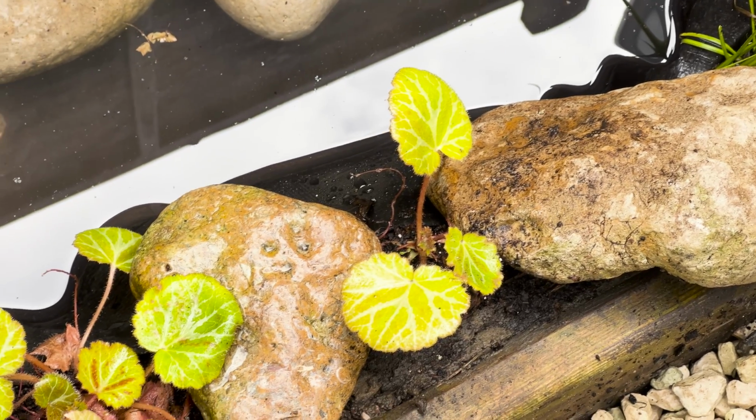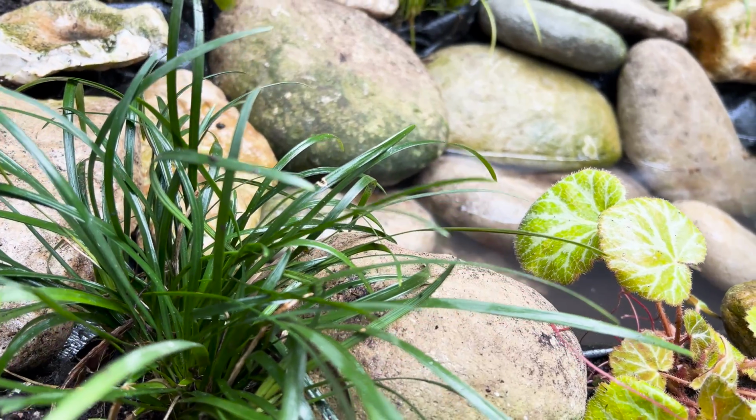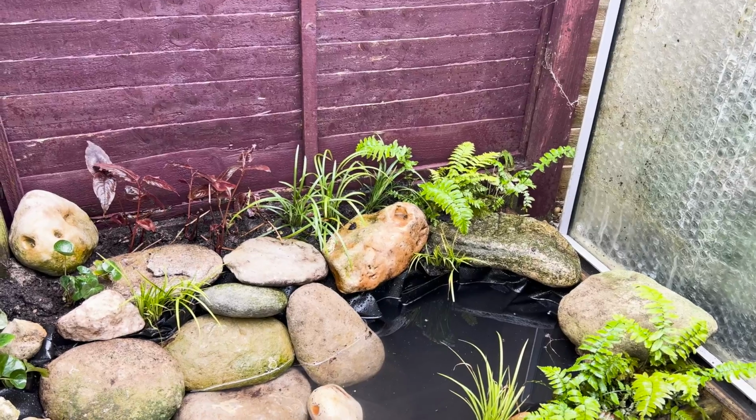Hopefully this has inspired you to have a go at adding your own wildlife pond to your garden, even if you're restricted on space.